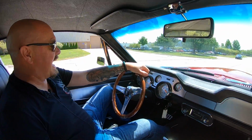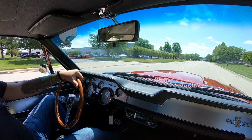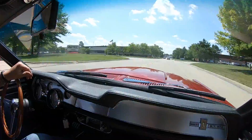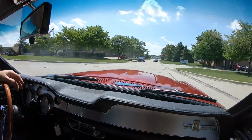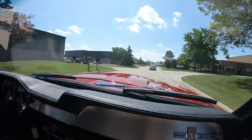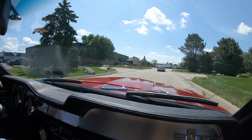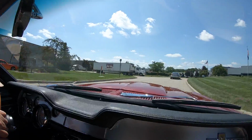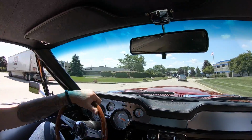Let's go for a ride. Mustang power. This baby is beautiful, sounds beautiful. This is what you want, guys. Mustang Fastback right here. It's the right color, it's the right motor. Give us a call. Tommy will park this dream in your driveway.